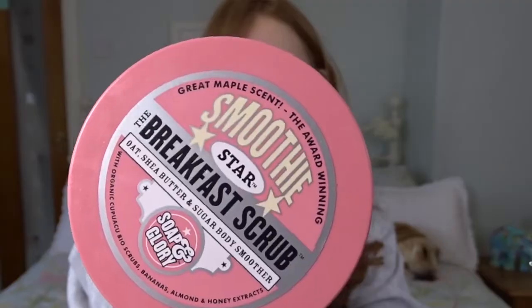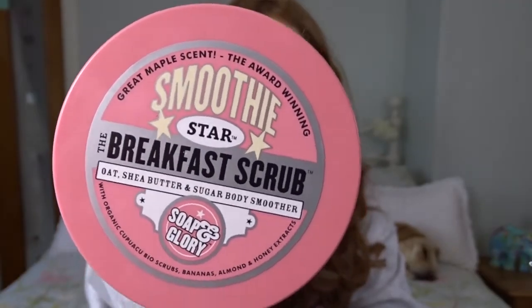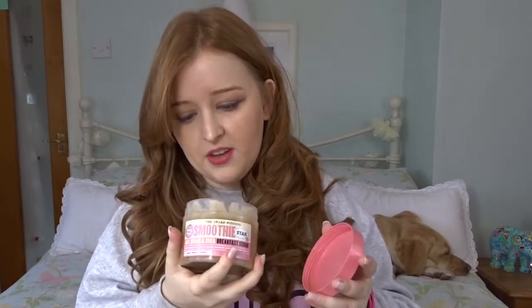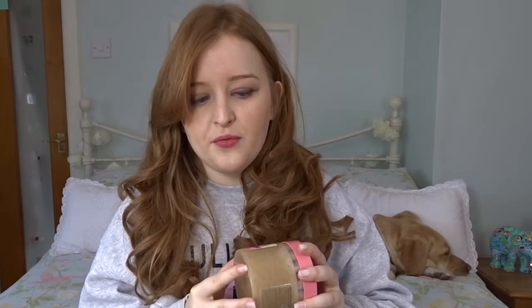So next thing I've got to show you is from Soap & Glory, and it's the All-Star Breakfast Scrub. I was not very keen on Soap & Glory before I tried this, and then when I bought this and gave it a go, I became a bit of a Soap & Glory convert, and I absolutely love it. It is made with bananas, honey, grained oats and maple syrup. It just smells like Starbucks, but it also has a really nice warm breakfasty scent. It's particularly nice for the autumn-winter period, especially when it's really cold outside. It's very comforting and reminiscent of comfort food.